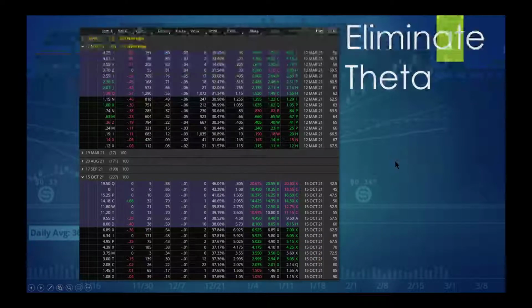So if you're sitting on LEAPS, you guys have to at least be trading just to kill theta on those things, and it will hedge against any drawdowns or whatever.